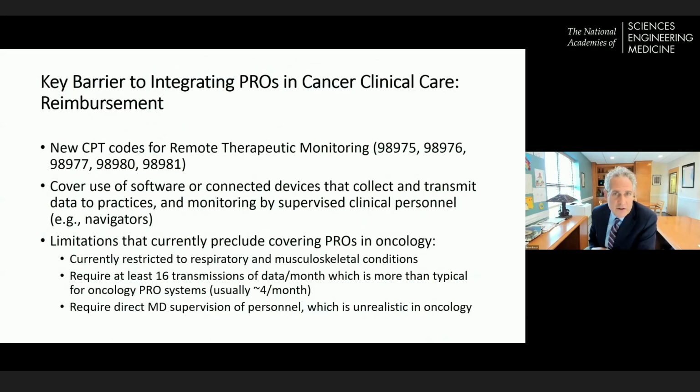The key barrier to integrating PROs into cancer clinical care remains reimbursement. There are new CPT codes for remote therapeutic monitoring, but these currently have limitations that do not make them amenable to PROs in oncology. These limitations are shown below.